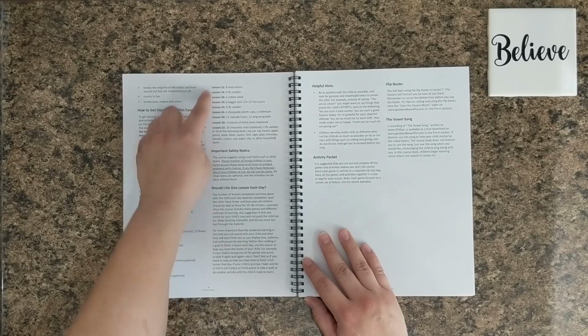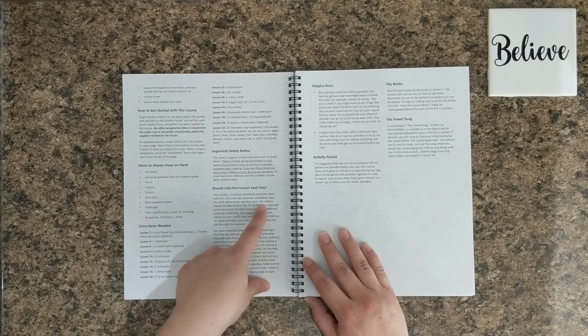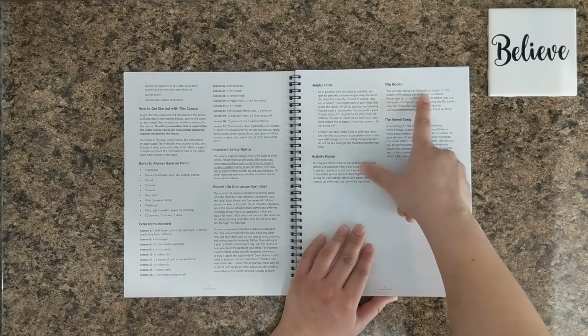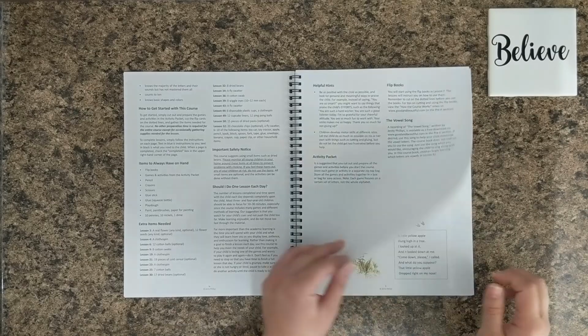Items to always have on hand. Extra items needed per lesson. Should I do 1 lesson a day? The number of lessons completed and the time spent with the child each day depends completely on the child. Most 3 to 4-year-old children should be able to focus for 10 to 30 minutes, especially since the course includes many games and different methods of learning. Our suggestion is that you watch your child's cues and not push the child too far. Make learning enjoyable and do not move too fast through the material. So focus more on time rather than lessons. You'll start using the flipbook in lesson 7, and the lessons will instruct you on how to use them. A recording of the Vowel song, written by Jenny Phillips, is available as a free download on thegoodandthebeautiful.com.